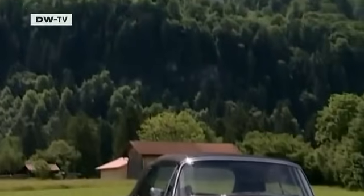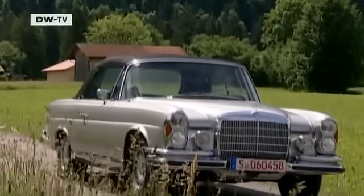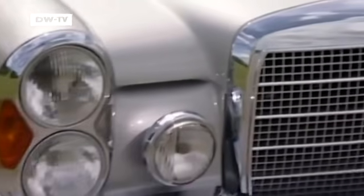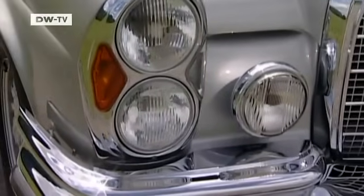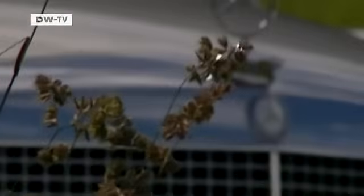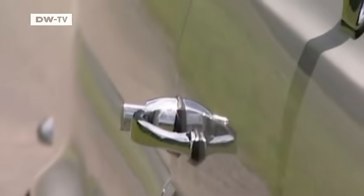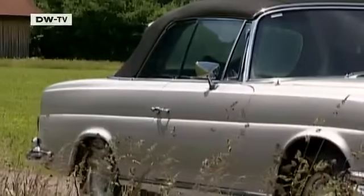A car with an understated elegance, a far cry from the look-at-me flair of a Rolls or a Ferrari. The convertible Mercedes shares much with its sedan and coupe siblings. A car built for the ages.